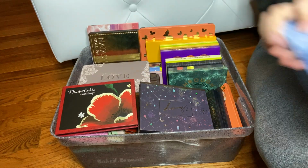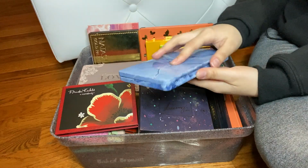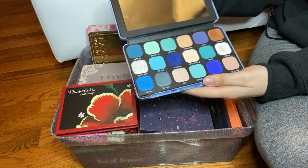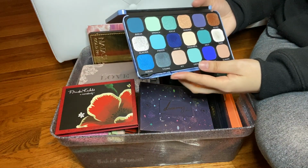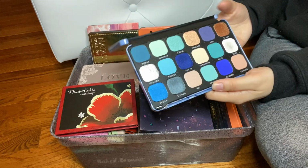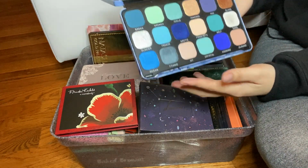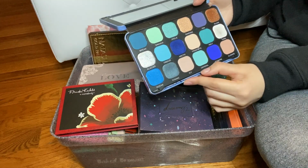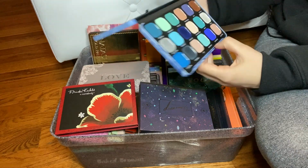From Ulta, I also did get this Makeup Revolution London palette. This is the Forever Flawless Ice. This is I guess a dupe for Jeffree's Blue Blood. I never got Blue Blood because I purchased a different palette instead, and then I did kind of want Blue Blood, but I didn't want to spend 50 bucks on a blue palette because it's not a color that I would use that much.